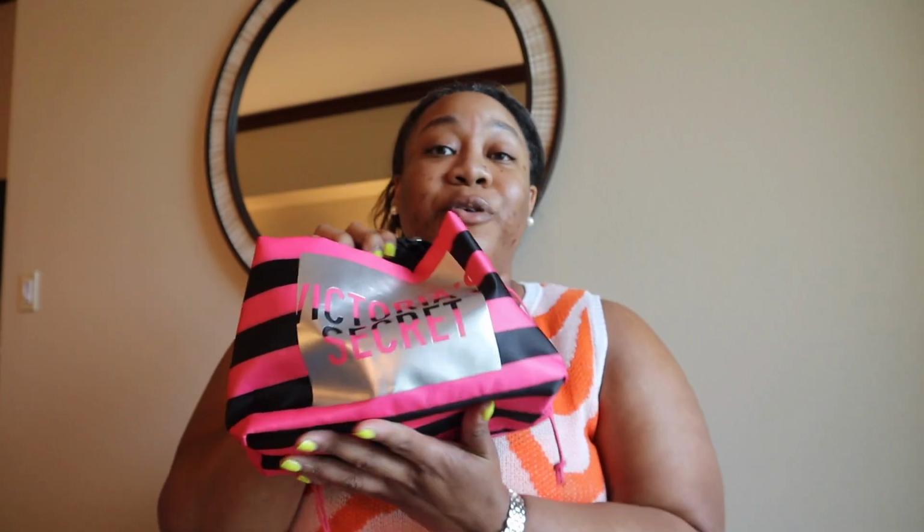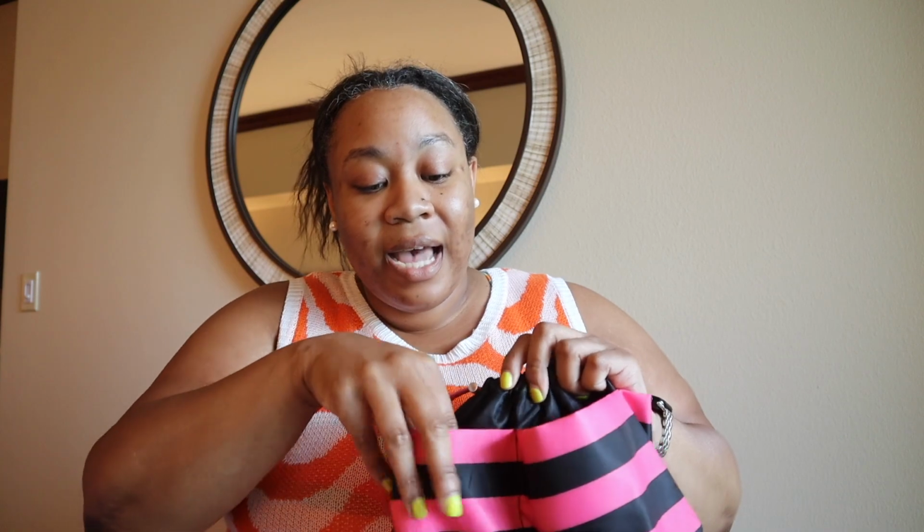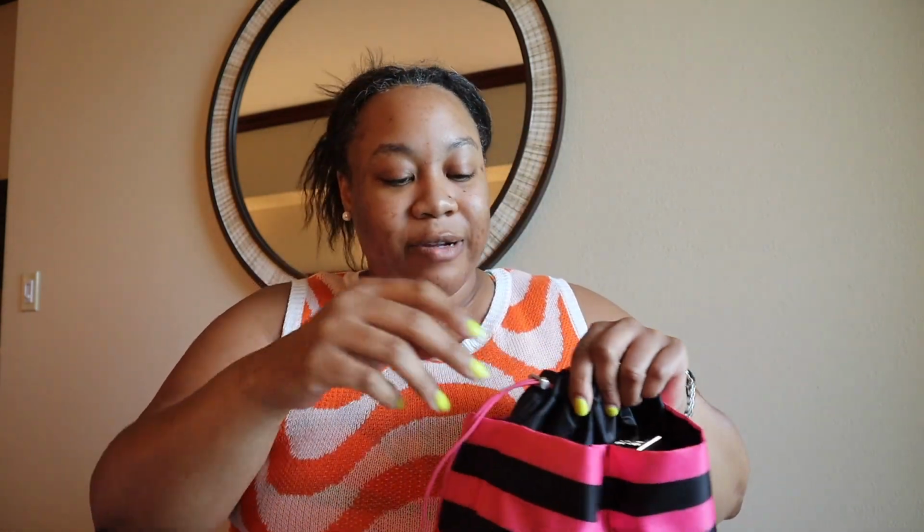This is like a free gift with purchase from Victoria's Secret, and I want to say it's like a cooler bag. I'm not exactly sure, but what I like about it is that it has different compartments. So in the front, you have a snap closure. So I usually put 1 to 2 fragrances in there. In the back, you have 2 compartments that are separated by a seam. So I have 1 fragrance in one side and the other, well, there's nothing in there right now, but I'll put 2 fragrances in the back.